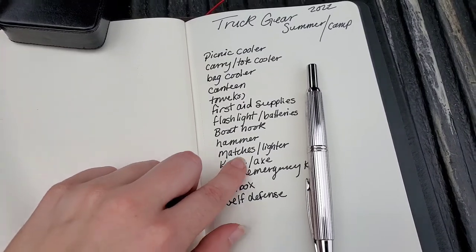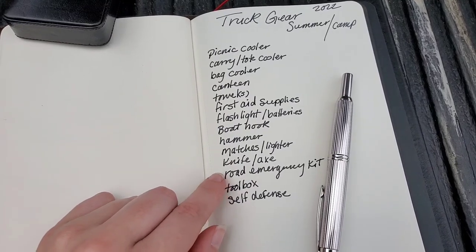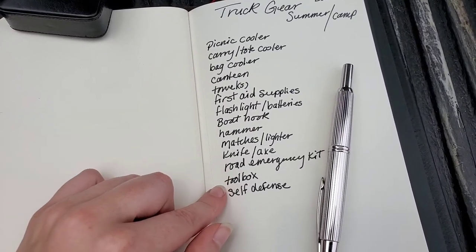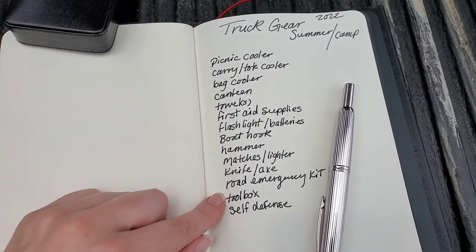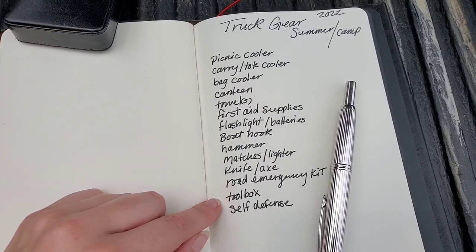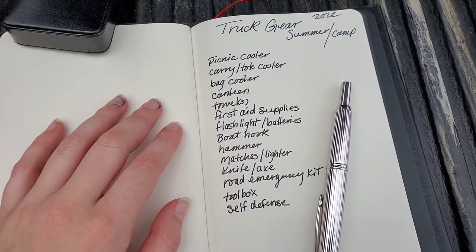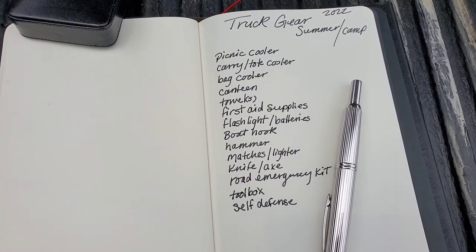Matches, road emergency kit. My parents gave me that. It's just smart to have. I just want to make sure it's still in the truck after I take everything out, make sure I put it back in. My toolbox and anything for self-defense. So that's just getting down the list a little bit. I know I need to add like an extra backpack, just tote bags, different things to the list and stuff I definitely know I want to have in here.